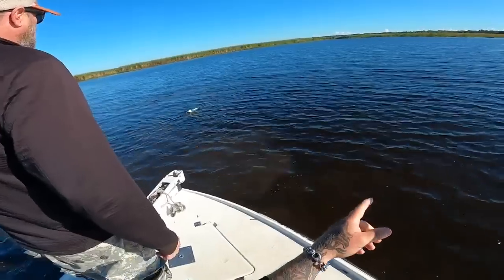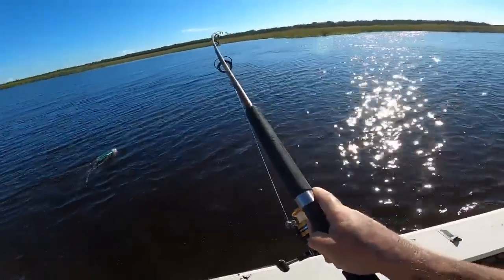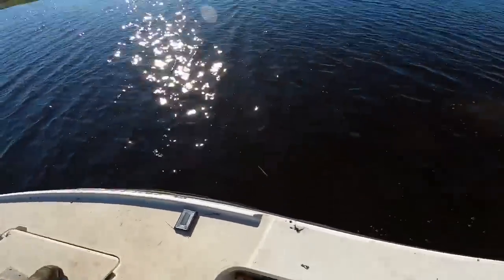Is he on the buoy? Yeah, he's not on the buoy. He's on the buoy. Yeah, he's on the buoy. Oh, is he? Yeah. He's going to shore. He's going to shore. Here, Adam, grab this. Give me that buoy, Terry.